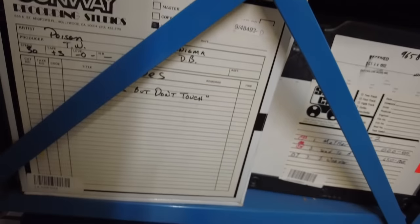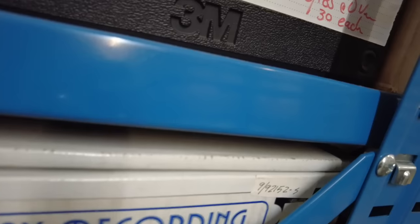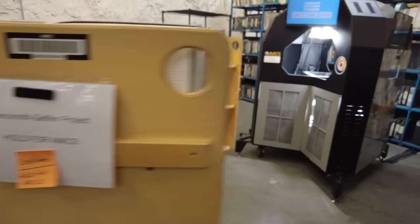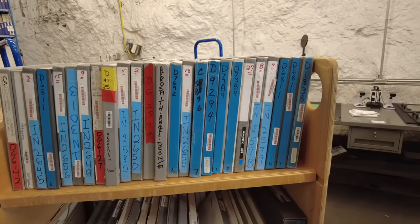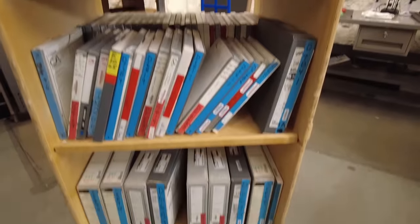Conway Recording Studio, Poison. Red Hot Chili Peppers. Here's 1989. Produced by Michael Beinhorn, and the engineer was Steve Hulward and Garth Richardson. This is the Aerosmith Geffen project, so they have all these Aerosmith Geffen tapes here, and they are going to put it through this Amex machine, so they have it all cataloged. It's really funny. So it's Aerosmith from Boston, it's the J. Geils Band, and I found Duke and the Drivers. I didn't even know that Duke and the Drivers had an album out. I know the band, because they were in Boston when I was there, but I didn't know. And I just happened to find that.